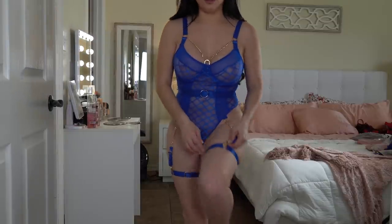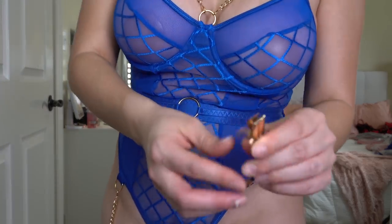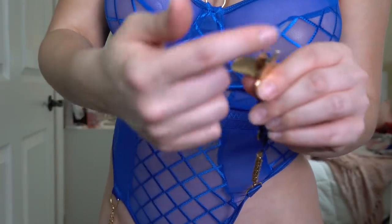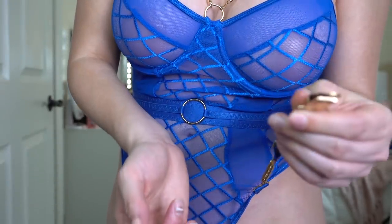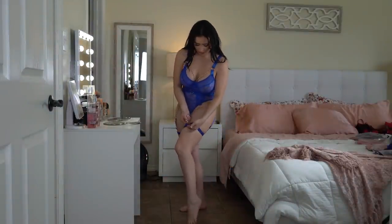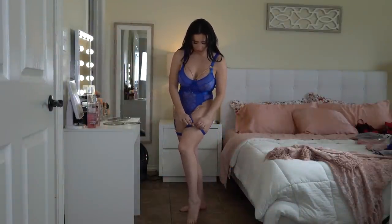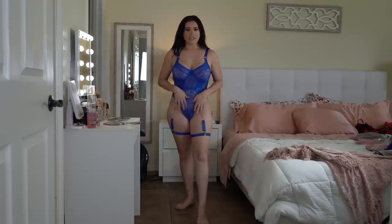I love these little hooks. Let me come up close so you guys can just see this cute little contraption. So the stocking or whatever you want to put in there, and then it just closes so nice. But this doesn't come with blue stockings. It comes with these garters. You put it on the gold hoop. Very nice. Love the gold chain detailing.